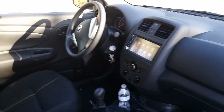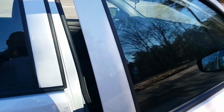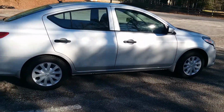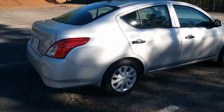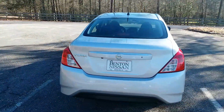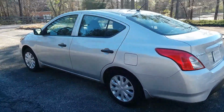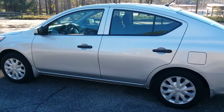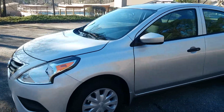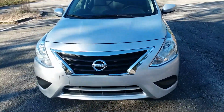I've had it 2 weeks now, and I've got about 550 miles on it. So far it's getting about 35 miles to the gallon average on my driving. They say it gets 30 in the city and 40 on the highway. I'm sure as it breaks in more, I'll get closer to that. I really like the car. I'm 6 foot tall and 245 pounds, and I get in and out of it really easy with no problems.